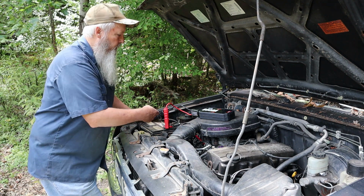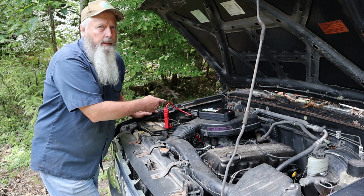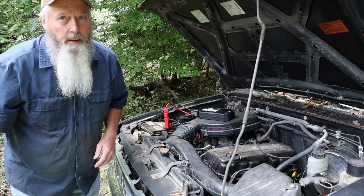You don't even have to turn it on. Once you hook it up, it starts clicking, and I believe it's going to work. Let's see if the old truck will start.